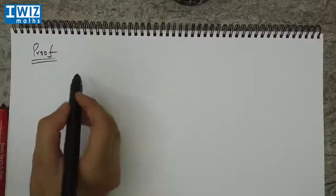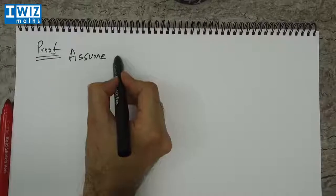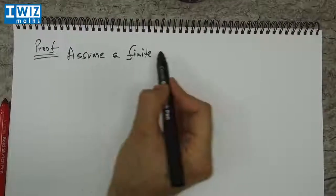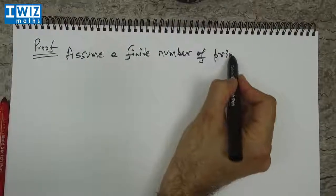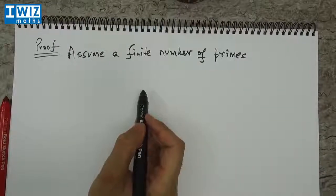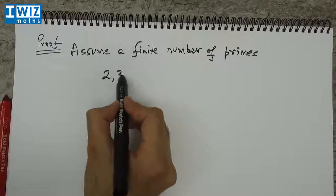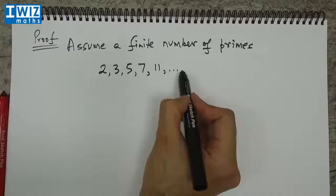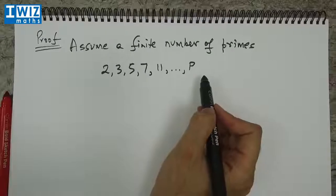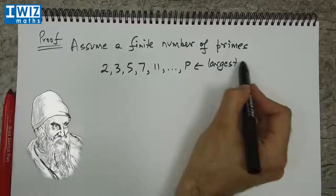Now, recall that we had started with the assumption that we have a finite number of primes. So let's go ahead and write that out. So we are going to assume a finite number of primes. Right, so that's our assumption. So let's go ahead and write out the various primes. So the smallest prime number is 2. The one larger than that is 3, then we have 5, then we have 7, we have 11, and we continue on till we find the largest prime P. So let's denote P as the largest prime.